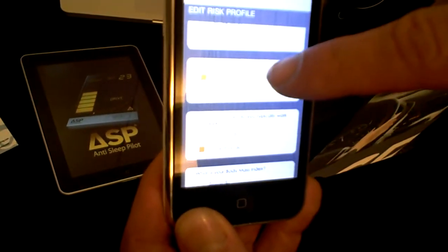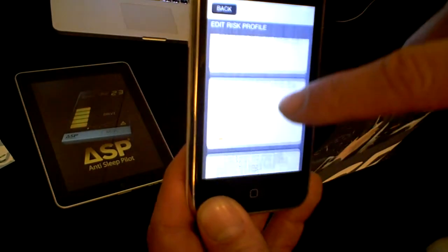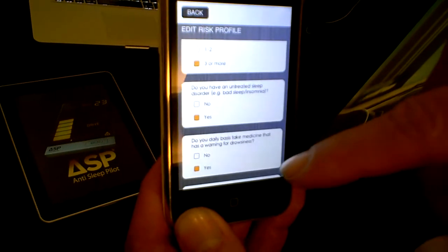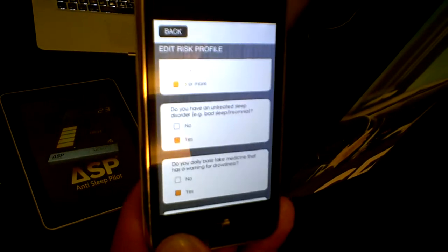So you answer 12 simple questions, and that is your personal risk profile. For example, do you have untreated sleep disorders? Are you taking medicine that can make you drowsy?